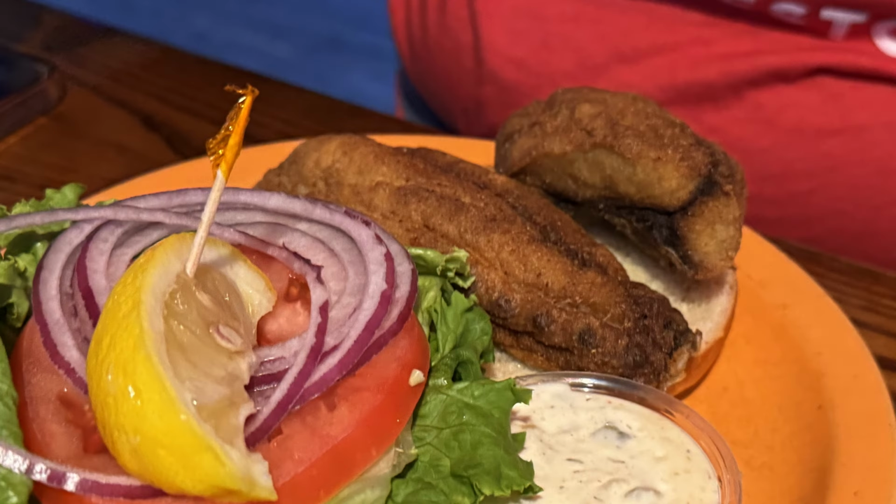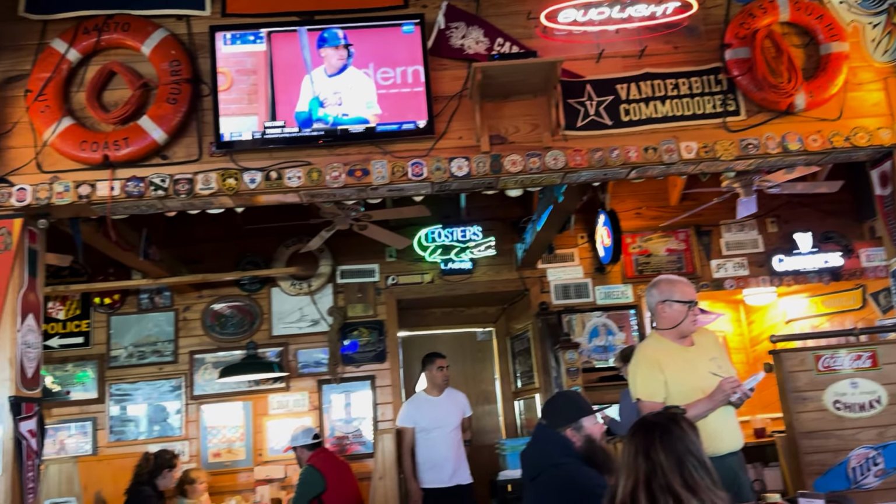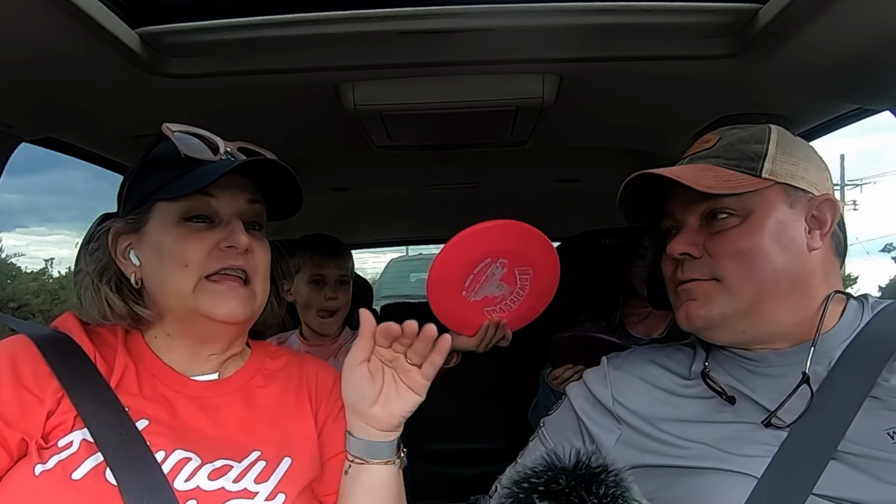I got a fresh fish sandwich. It was delicious. It was a little on the pricey side, but you also have to remember, you're in a tiny little village. This was kind of cool: the kids' food came on Frisbees that they got to keep. And it was a really neat place.